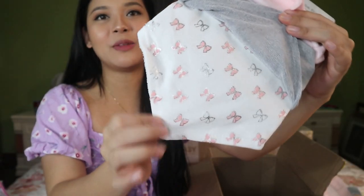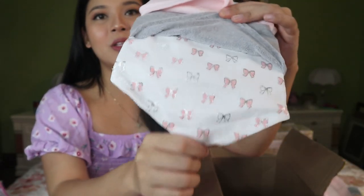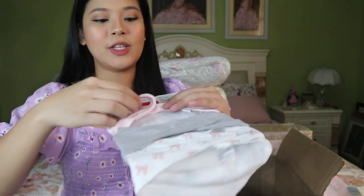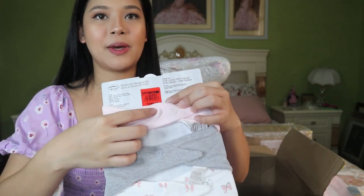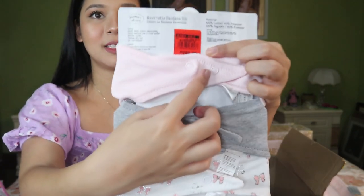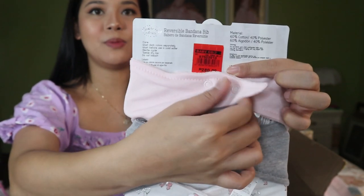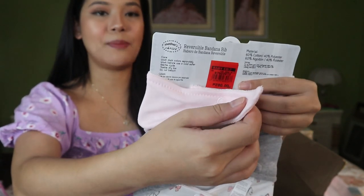And then, the last is white bib with ribbon print. Meron siyang dalawang snap. Pwede mo i-adjust yung size. Kapag lumaki na siya, dito naman siya sa second snap. Ito yung pinakamahigpit, and kapag lumaki na siya, dito naman sa second snap button.